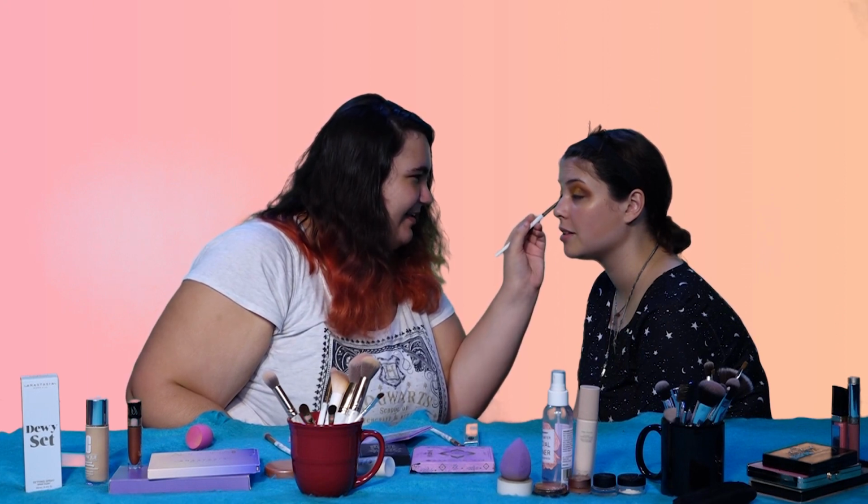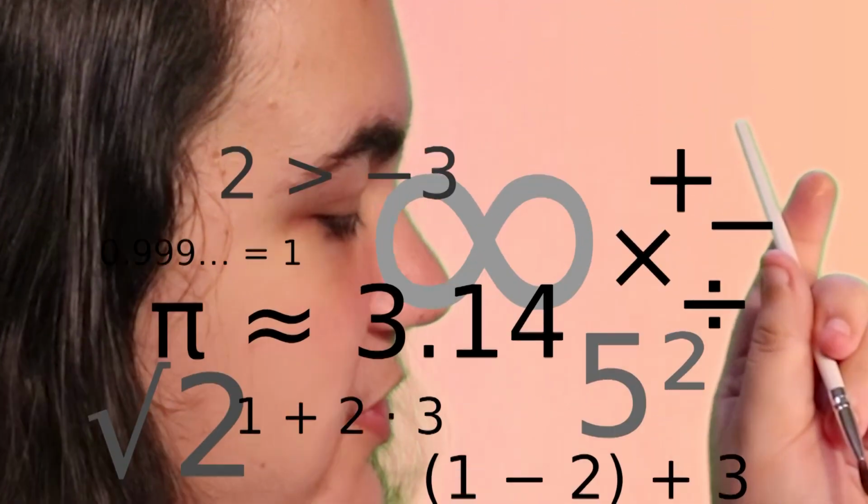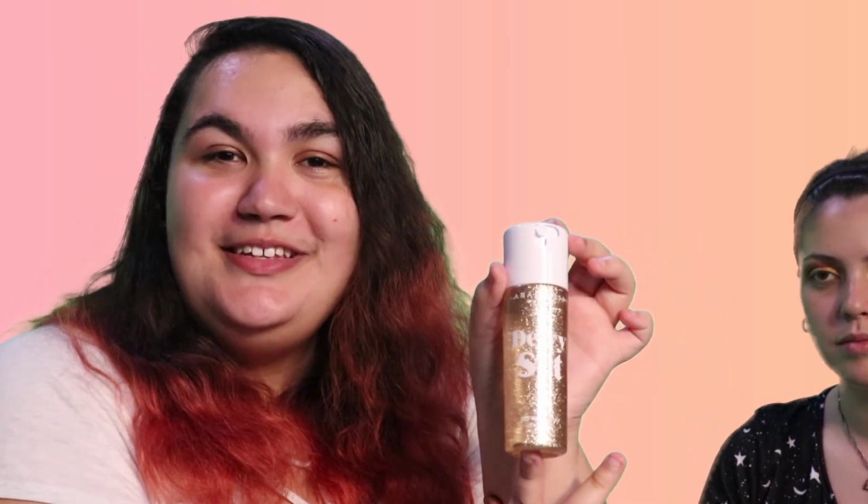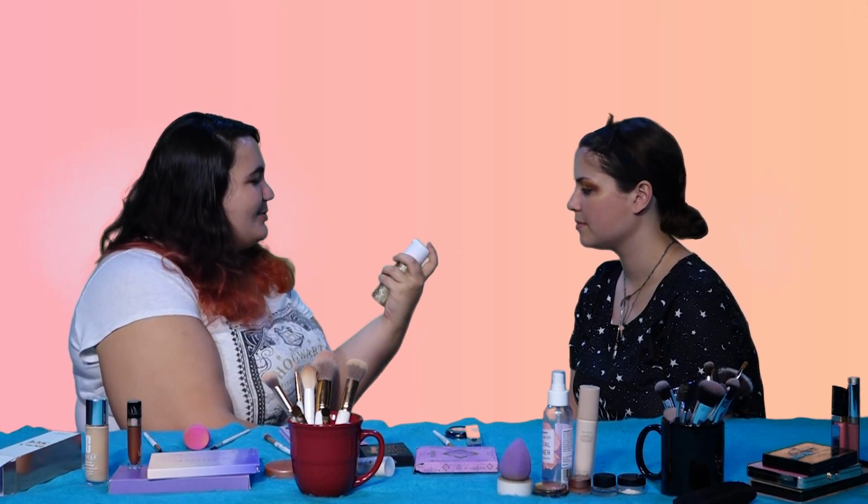And then, last but not least, this is my favorite part. Inner corner is gonna be Scooching. Yes, that's the name of the shade. We're gonna put this on her. It's Anastasia Dewy Set Mist. So yeah, it's one of my favorites.